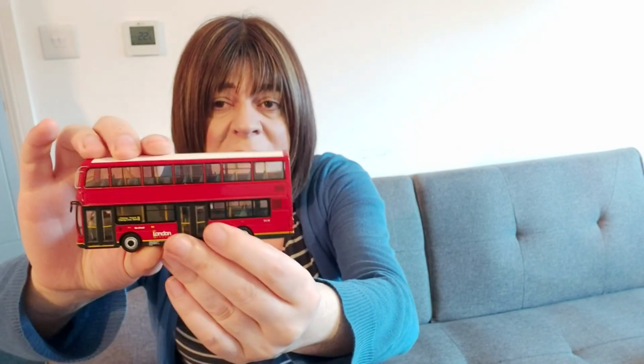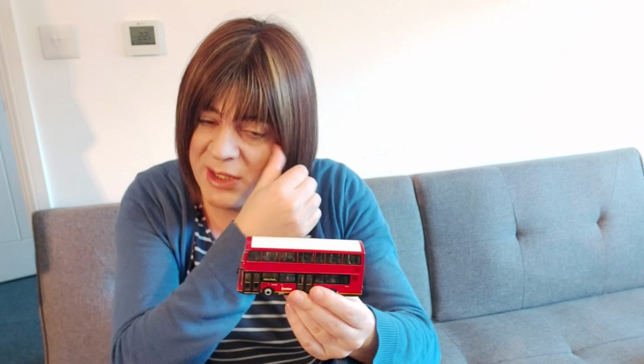I haven't had the pleasure of driving these, but I've always liked the look of the Gemini 1s. I don't like the Gemini 3s, by the way, if any of you know what they are. I don't really like the Gemini 3 versions. I think they look too blocky. But the original ones I really do like. And even the Gemini 2s I don't mind either. I haven't got one of those, but I'm hoping to get hold of one.